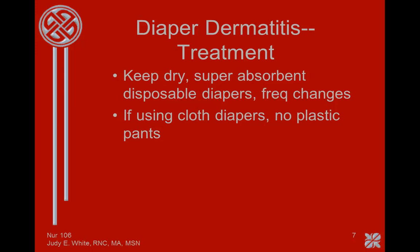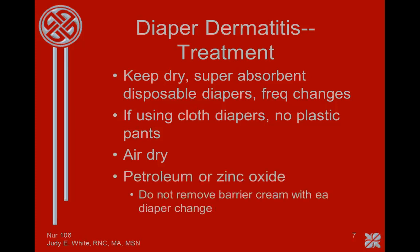Expose it to air and sun. No plastic pants because that holds the moisture and the heat in. You can use petroleum or zinc oxide. These are barrier creams. Petroleum actually protects the skin from moisture. Zinc oxide has that same mechanism, plus it has a medication to help the skin heal. One of my favorites is A&D ointment. A&D ointment is also petroleum based, and it contains vitamins A and D.